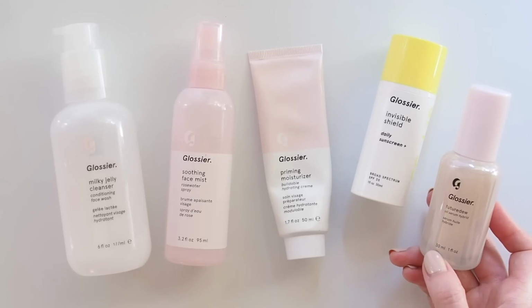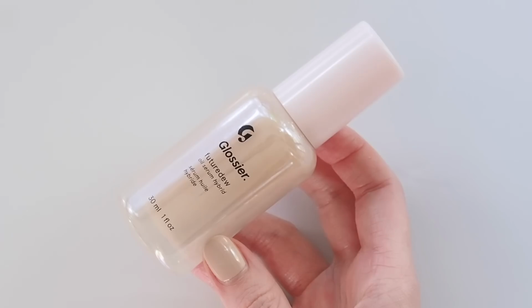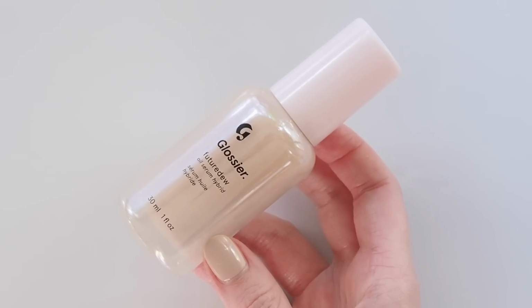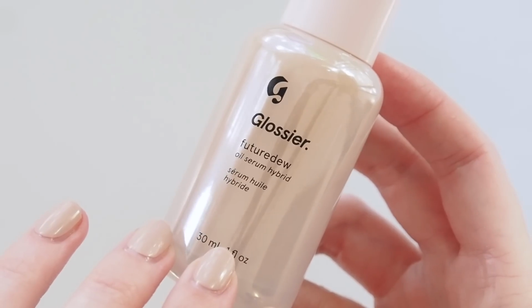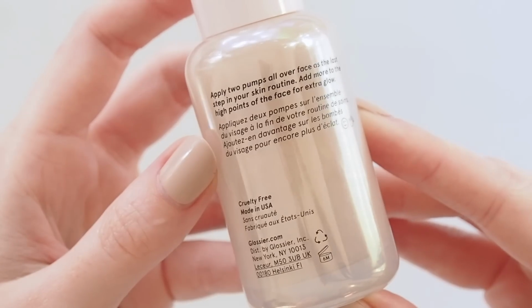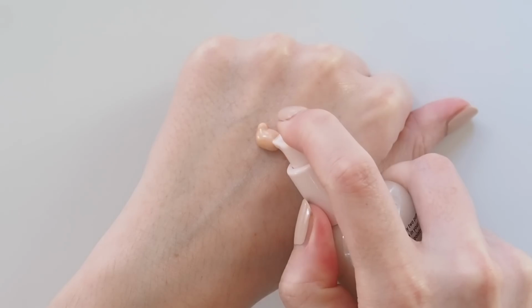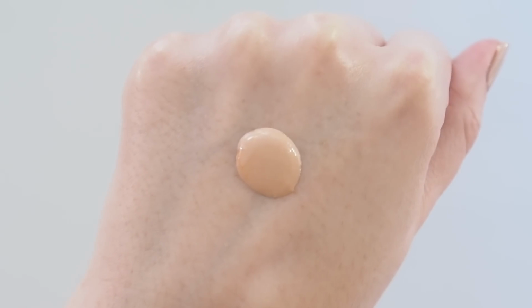From here, I can get stuck into my makeup routine, but if I'm having a no makeup day, I might just add a tiny bit of Future Dew to finish. I uploaded a review of this product the day it launched. I got to try it in advance, and even though it's an oil serum hybrid, so it's marketed as a skincare step, I personally get enough of a dewy look from my moisturizer and SPF, so I prefer to use it as a very dewy highlighter instead.